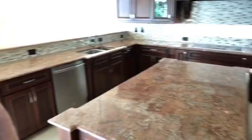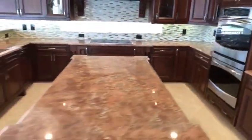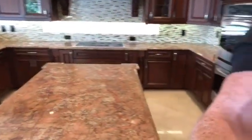All right, so maybe I can get control of this gimbal. Come back, gimbal. All right, so it's got a mind of its own. Very high-end kitchen, huge island. But super sweet kitchen. Double oven, microwave, stainless steel, GE profile. Oh man, I'm losing you. Refrigerator.